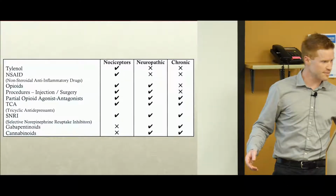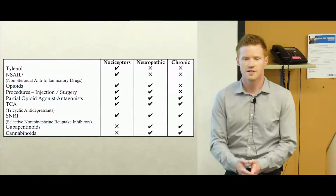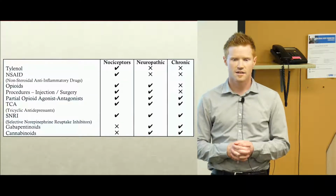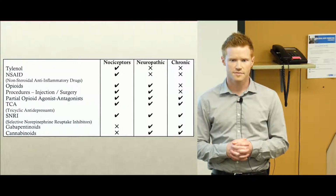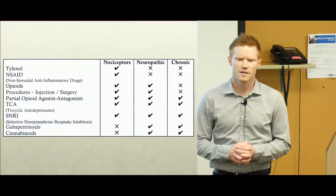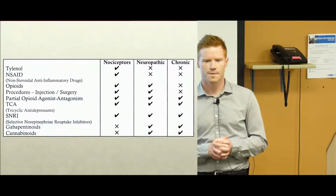Question before you go? Yes, sir. I've seen Tylenol advertised, a subsection of it, Tylenol for arthritis. I was thinking that would be in the chronic area perhaps, or maybe the neuro, I don't know. Why is it not in those areas, and is in the first area?